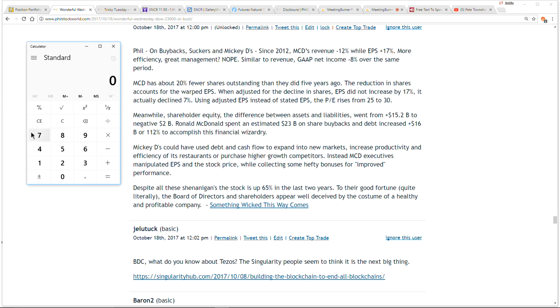So, in 2012, let's say they made $100 divided by 10 shares. Okay, so now that comes out to $10 a share. So now they have 8% less income. So now they're making $92, but it's divided by only 8 shares because they have 20% fewer shares. And now it's 11.5. So it looks like that EPS, it looks like a 15% gain. They went from 10 to 11.5, even though earnings, actual dollar earnings, went from 100 to 92.